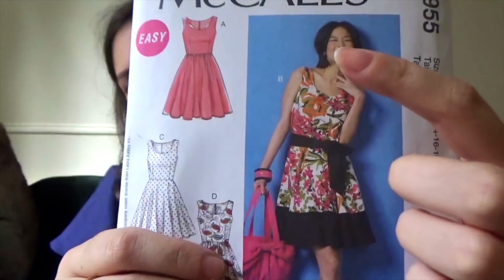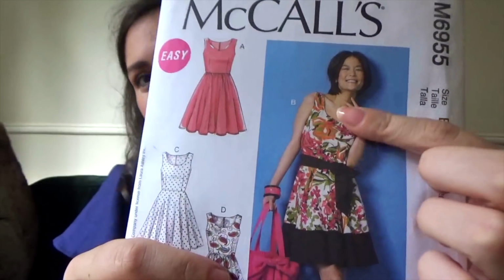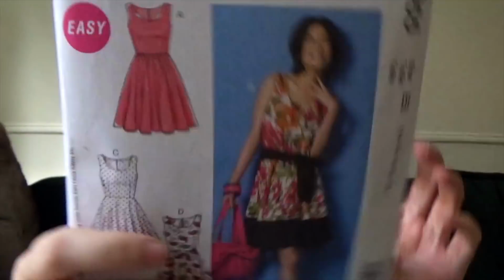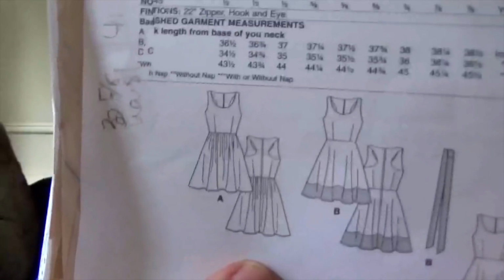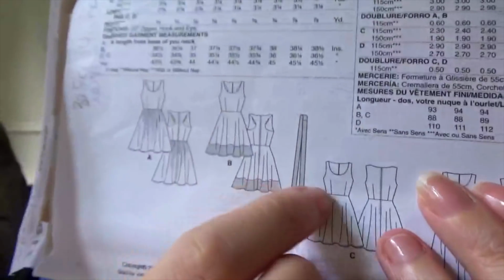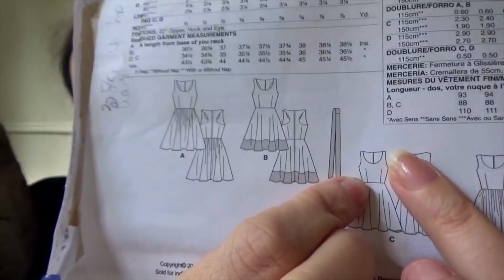So from there I hacked the hell out of the top. It's not like this at all. I squared out the neckline. I can show you in the illustration. They have a racer back option, and then, let's see, those are both racer back or just a full back option.